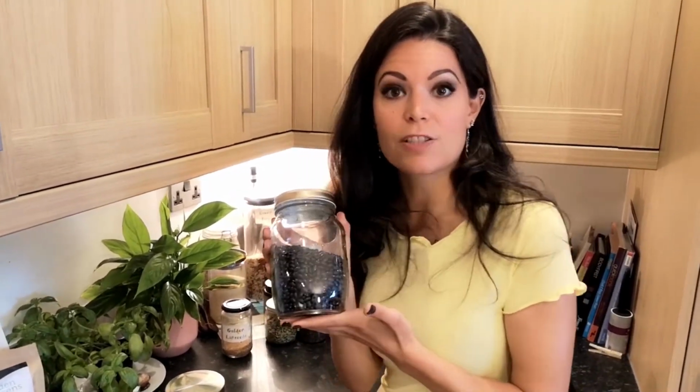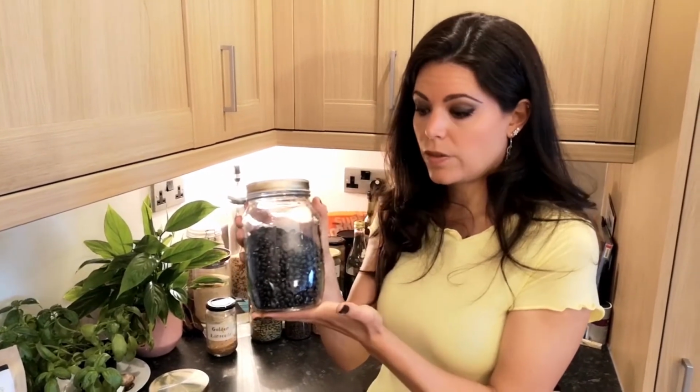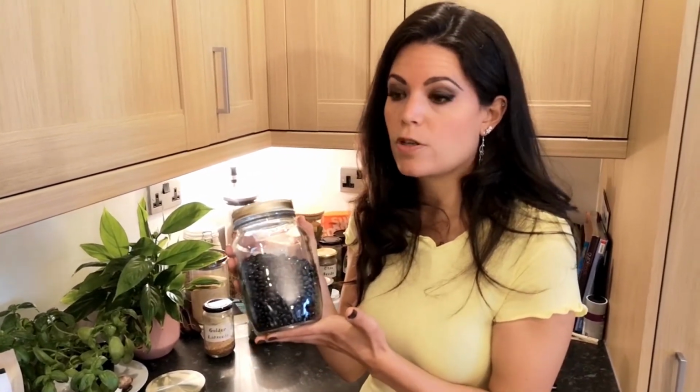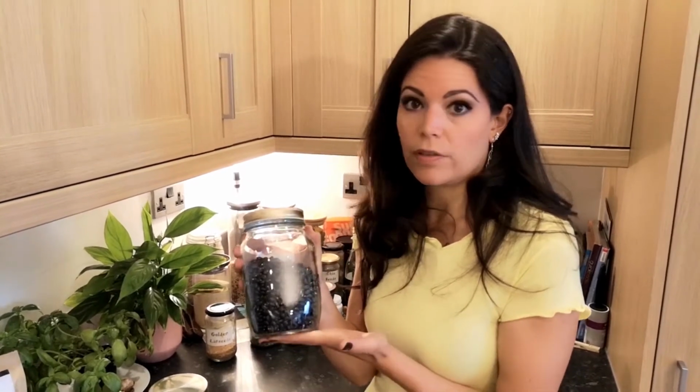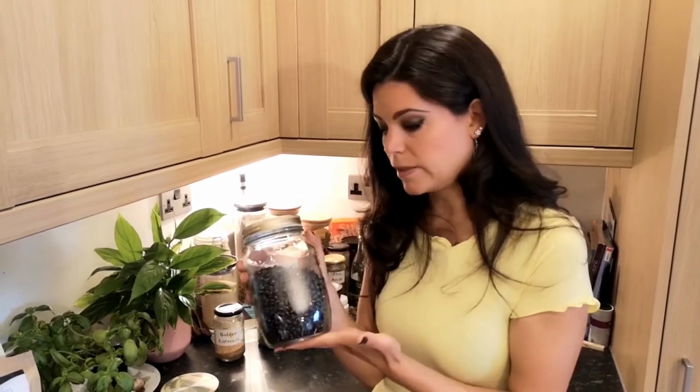I've just finished them and I need to go grocery shopping for them next week. Black beans, loaded with iron, protein, and even carbohydrates. So this is really great to power you up for your gym exercises or even post-gym, post-workout muscle repair.